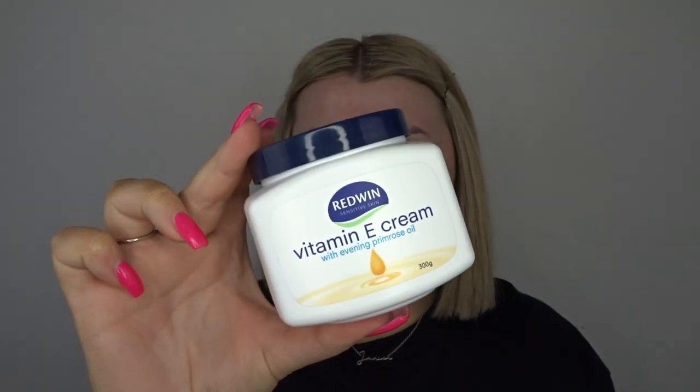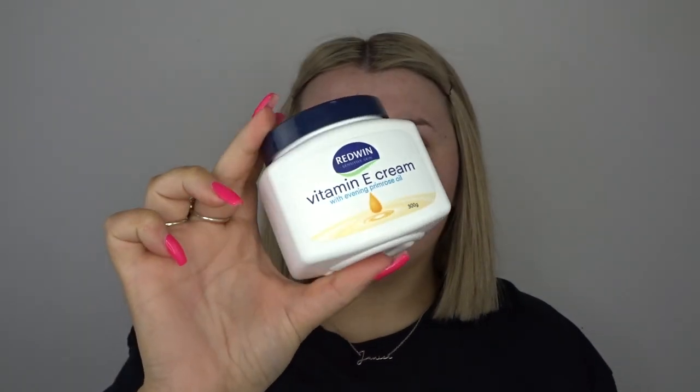So first off, I go with my trusty vitamin E cream all over the face just to get a nice hydrated boost. I use this base on all my clients as well, because it works on pretty much all skin types. And it's really hydrating.